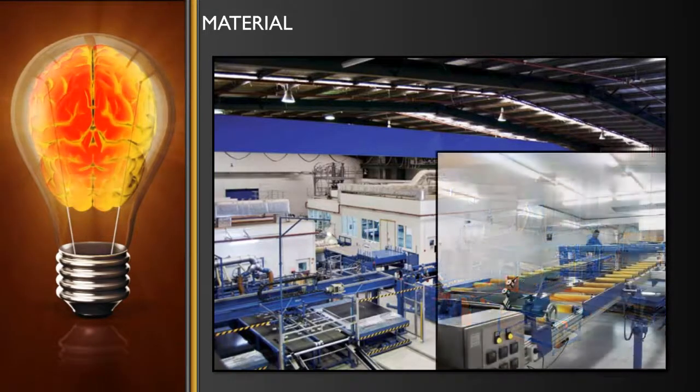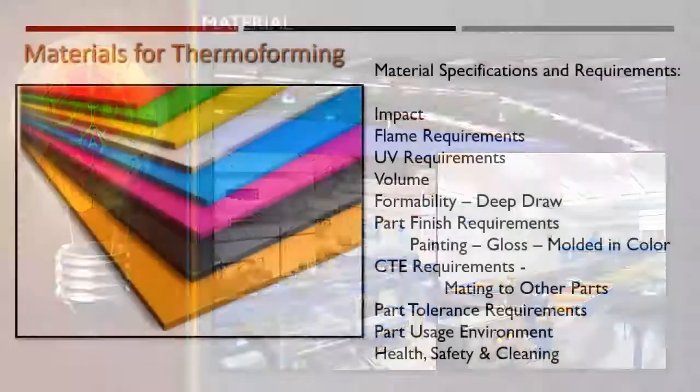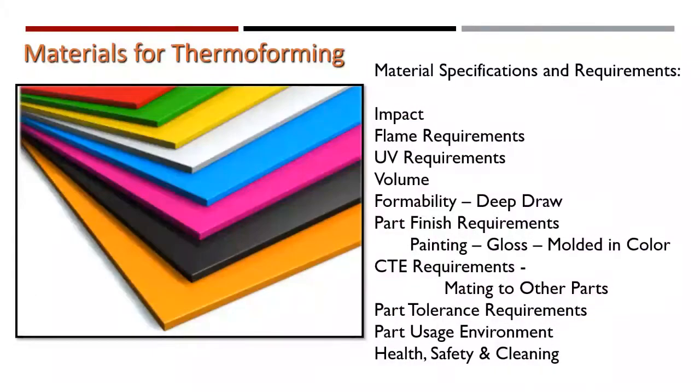This extrusion line in the images you see produces materials for automotive parts and also for flat screen TVs, which require constant monitoring and the highest level of quality with no distortion or blemishes in the materials. So depending on the parts to be thermoformed, many factors have to be considered to be sure the correct material is used for the project.